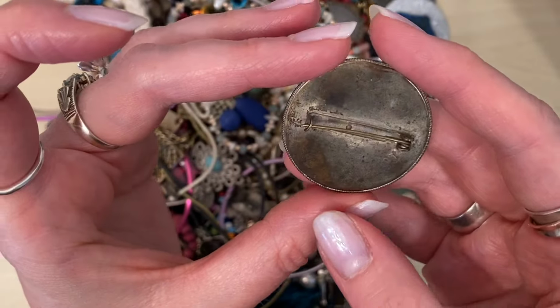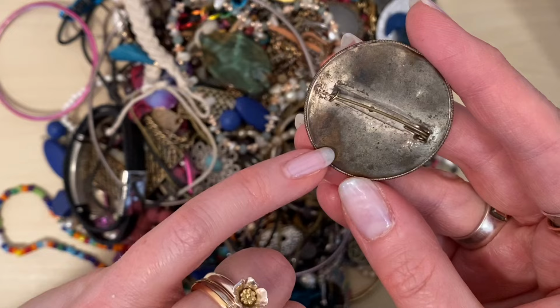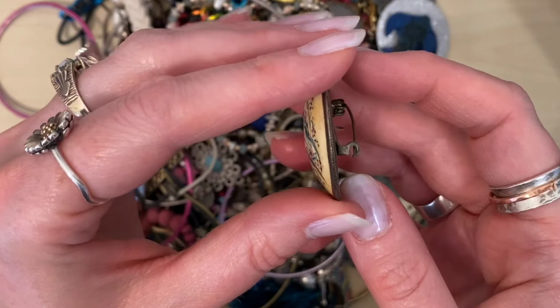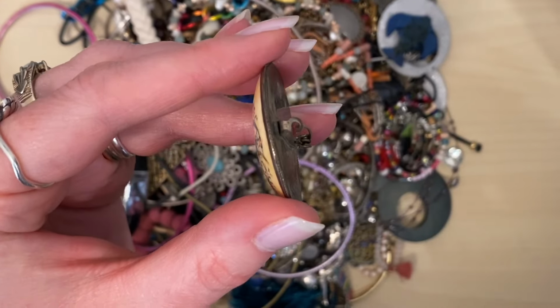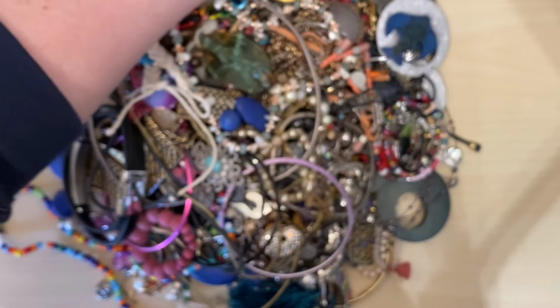I wonder if that could be silver. Oh no, it's got some brown showing through there. It's old though, hasn't got a safety clasp on it. Super pretty, that's a nice find.